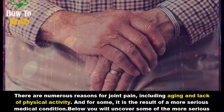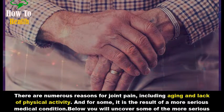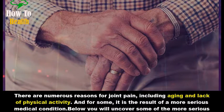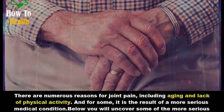There are numerous reasons for joint pain, including aging and lack of physical activity. And for some, it is the result of a more serious medical condition. Below you will uncover some of the more serious causes of joint pain so that you can finally get to the root of your pain, rather than temporarily fixing the issue. 8 causes of joint pain.